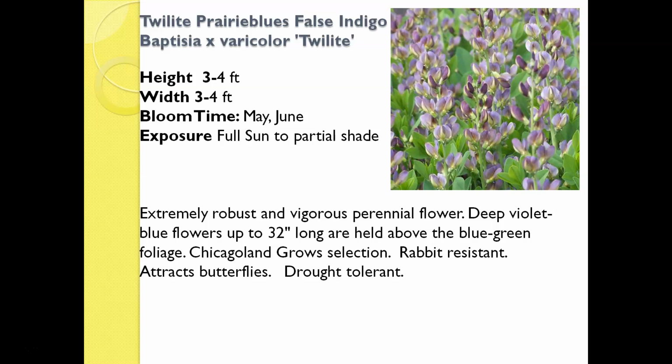What you can see a little bit in this slide, but maybe it's not completely evident, is that it also has a really pretty blue-gray roundish leaf to the plant. After it's done blooming, it seems more shrub-like rather than a perennial flower, and it really does stay that nice full about 3.5 foot tall throughout the whole rest of the summer. Typically it would get cut down in the fall, though. An added benefit to Baptisia is it is rabbit resistant and drought tolerant, so it really is a plant it and forget it type perennial flower.